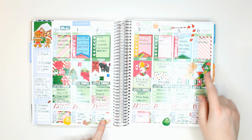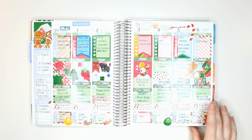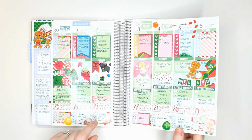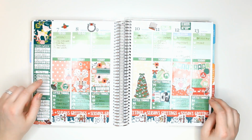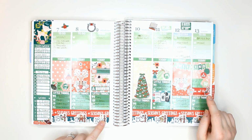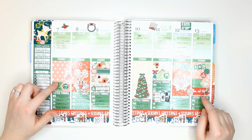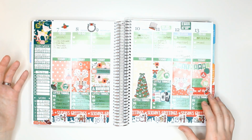I really liked this spread. I was still trying to figure out what was going on down here, so I was writing in what I did every night, which I didn't really carry over. And then this spread I also really liked. I pulled in some of the Vintage Gypsy Road Classic Christmas, the Glam Planner kit, some Scribble Prints Co. monthly items, and I really liked how it turned out.